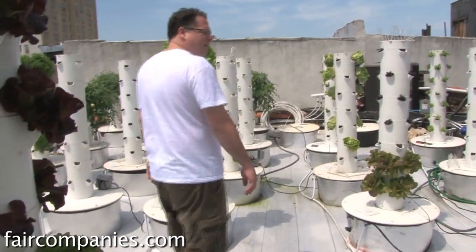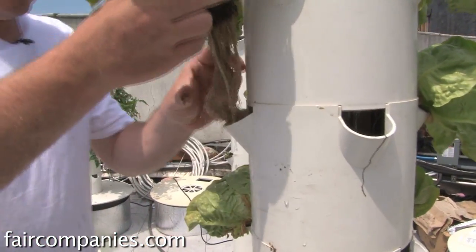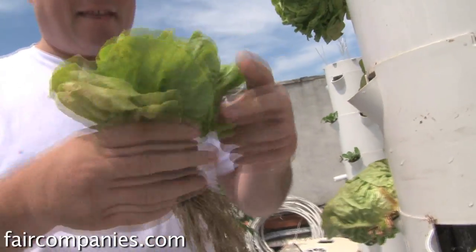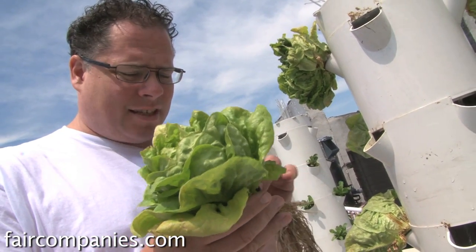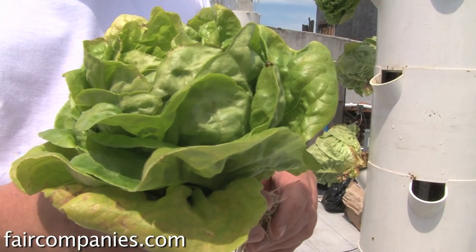So this is a bib lettuce. It goes in the little netting there and the roots grow inside the tube. So the other benefit is keeping my lettuce totally living, roots attached. I pull it when I want it, at the size that I like, and I leave the roots attached until I use it. I call it dormant, not dead.